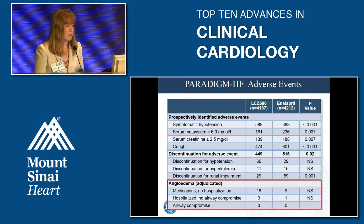There was a lot of concern with regard to adverse events about symptomatic hypotension with study drug. As you can see from this data, there was more symptomatic hypotension in the study group compared to the enalapril group. However, there was not an increase in discontinuation for severe adverse events. Also, pretty significant concern going into the trial for angioedema, but it turns out that there was no difference in the enalapril group versus LCZ 696 in the development of angioedema during follow-up.